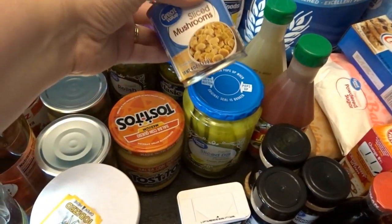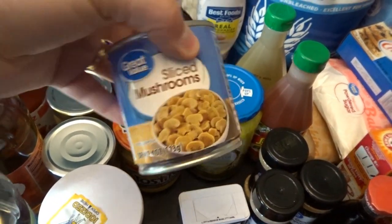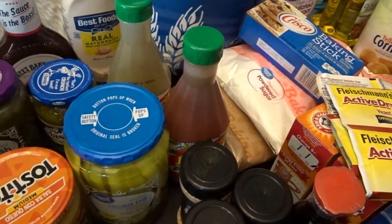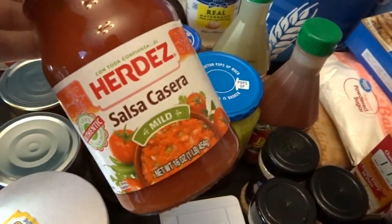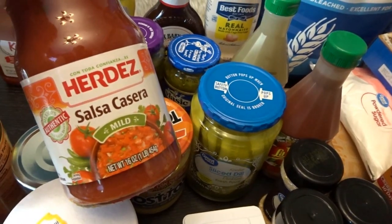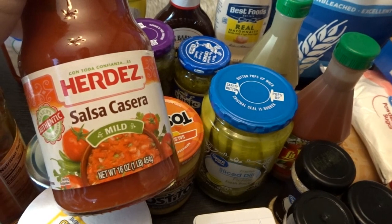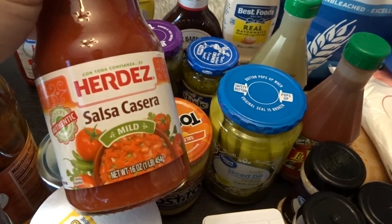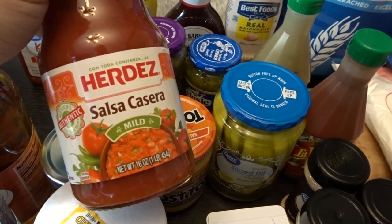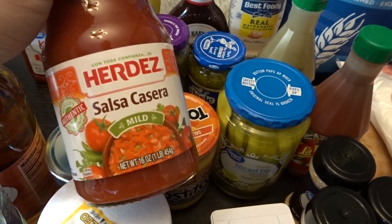I also put sliced mushrooms here. They should probably be in the vegetable category. I love my green and red taco sauces, and then salsa. I always like to have salsa on hand, again, for recipes, and then also to pull out for company. If company's over, like this weekend when we had the family over, before dinner was ready, I set out some chips and salsa, and everybody was able to snack while I was getting dinner ready.